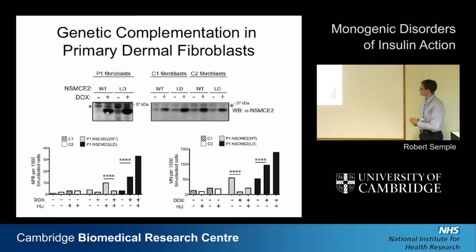Now, what I enjoyed most about this study was our subsequent use of a lentivirus to re-express either wild type or sumo ligase dead NSMCE2 in these primary patient cells, with recounting of the scoring of the markers I showed you before afterwards.